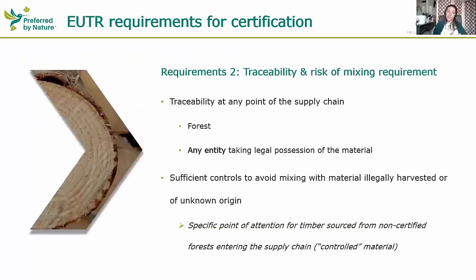Okay, so that's the first thing, the strength of the system and of the checks conducted. Second thing, having traceability at any point of the supply chain, which means in the forest and when the timber is exiting the forest, through any entity taking legal possession of the material. And it's also linked to having sufficient control to avoid any mixing with material that's either illegally harvested or of unknown origin. And there's a specific point of attention for timber which is sourced from non-certified forest, which may in certain instances enter the supply chain. It's commonly referred to as controlled material, and we'll get back to that in more detail.